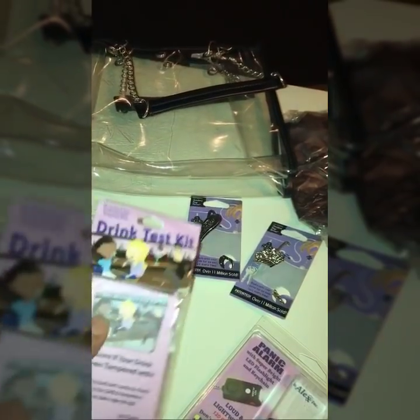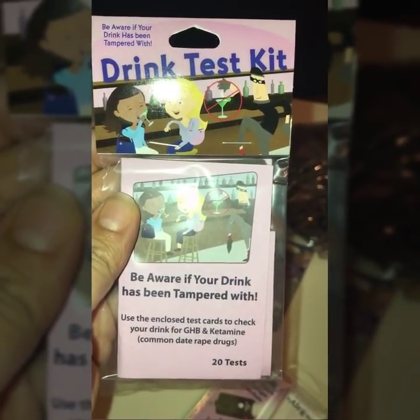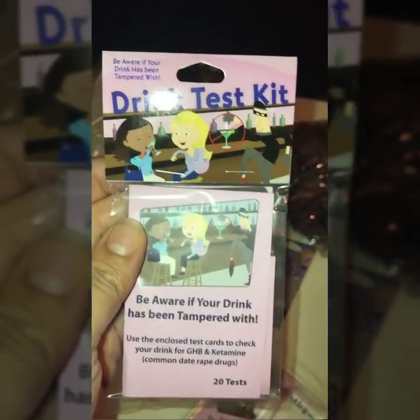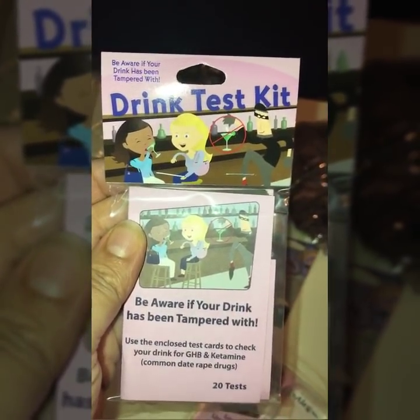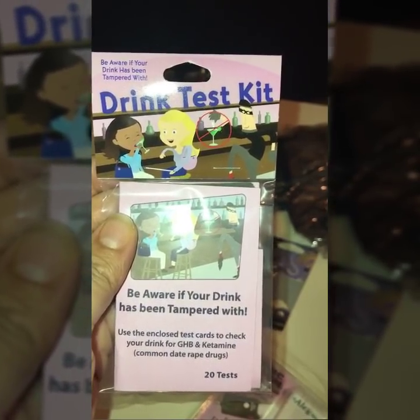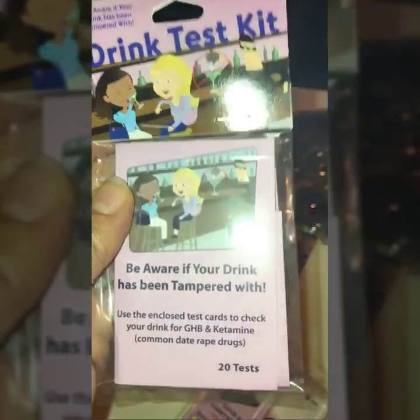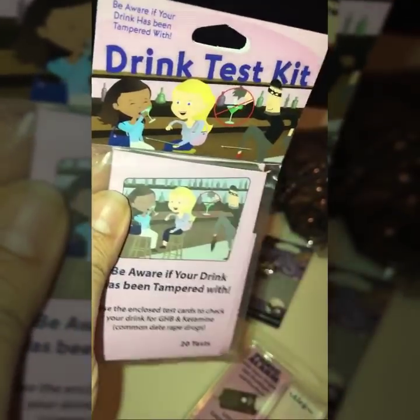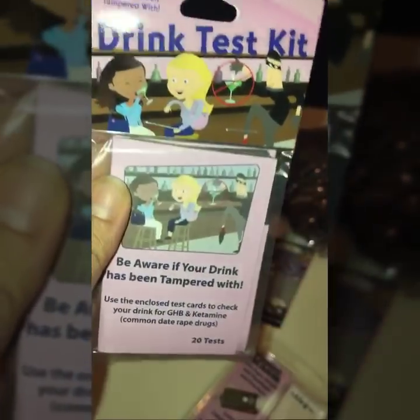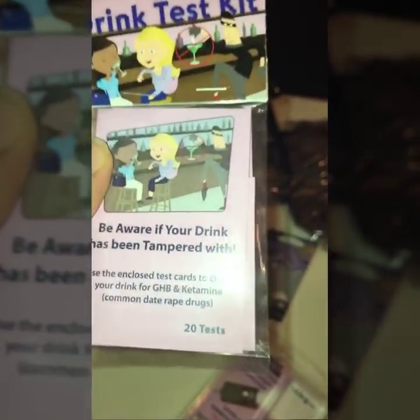This also contains a drink test kit to make sure that no one's tampering with your drink. Sometimes people have been known to use those date rape drugs. This can test for those types of drugs. So if you're out at a bar and you suspect anything, this kit will test, and you have 20 tests in this kit.